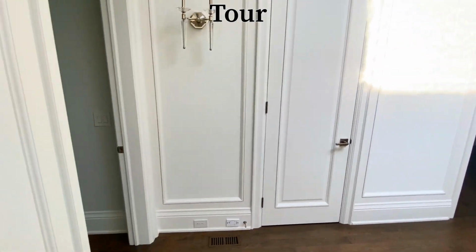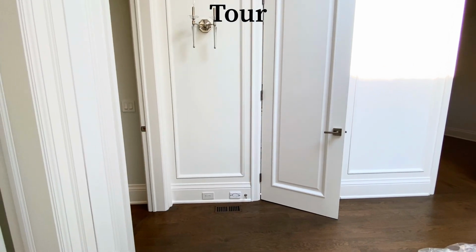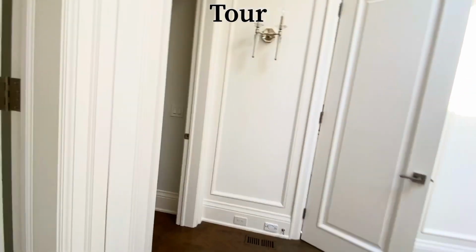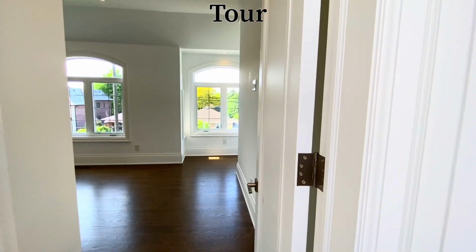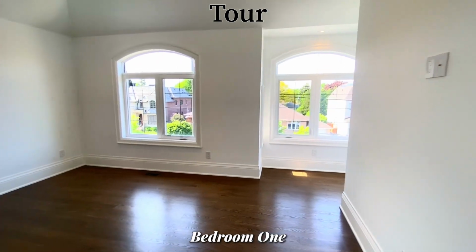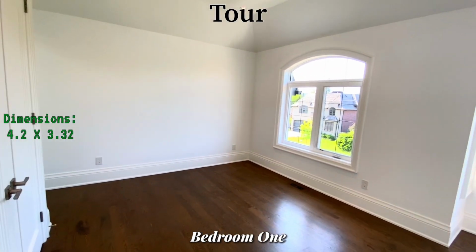Let us go to the upstairs portion. Now that we're upstairs, we get to see all the bedrooms, excluding the one we saw in the basement, which is technically categorized as a +1. Now, to the left of me is the first bedroom, and I would say potentially the smallest of the four. As you can see, the dimensions are on the screen as I speak.